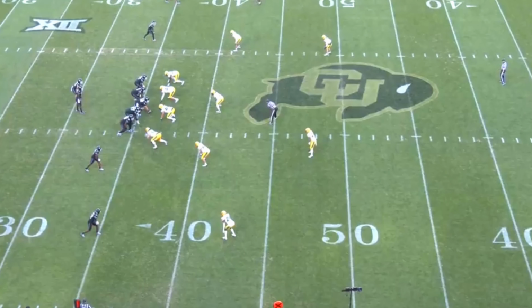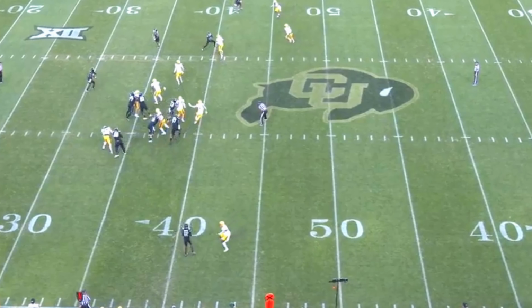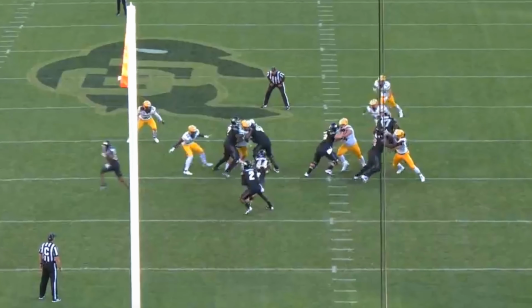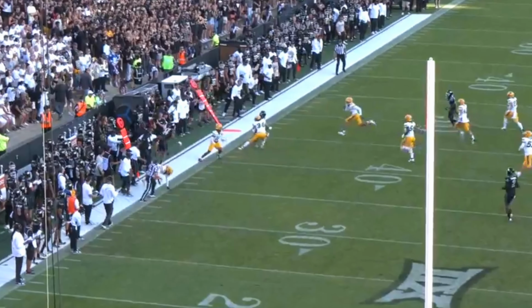Colorado kept it fairly simple on the opening drive, a couple of easy completions underneath and a couple of run plays, including this read option to Jimmy Horn underneath. The motion man crosses the formation, Shedeur pulls the football out of the running back's stomach before giving Horn a shot to get down the sideline. He makes a man miss and almost picks up the first down.